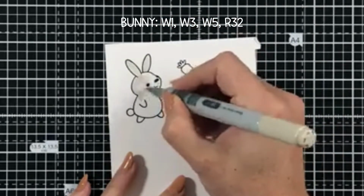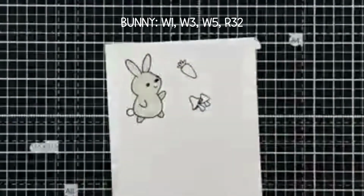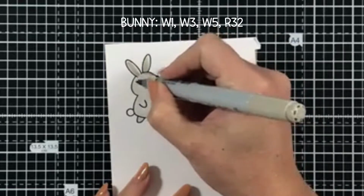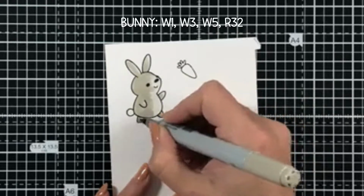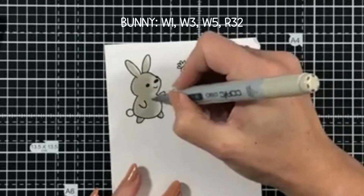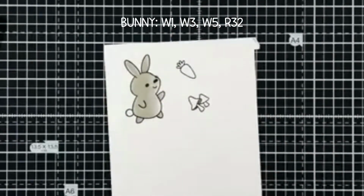So I'm using my Copic markers to colour in my little bunny. If the image does keep going in and out, I really apologise for that. We were having some problems with connection to Facebook at the time. So hopefully the quality of the video is good enough for you to be able to see what we did on the night.